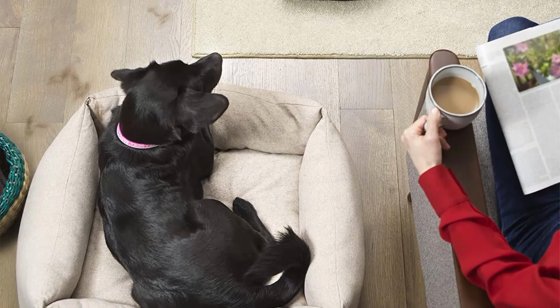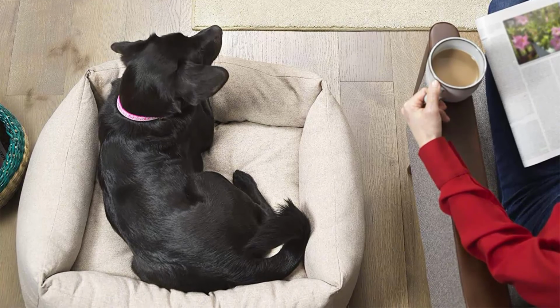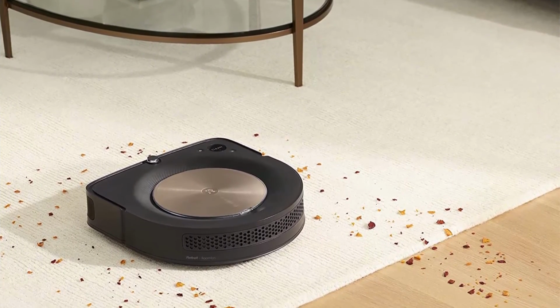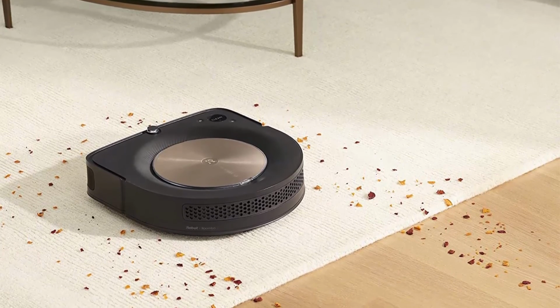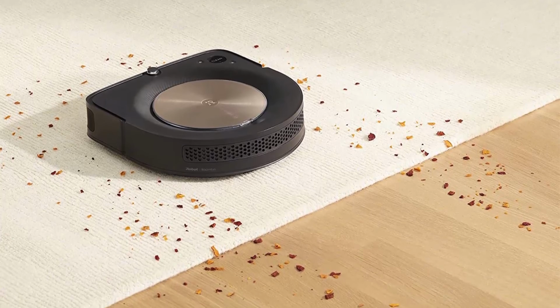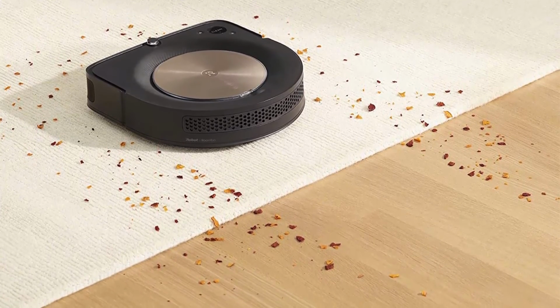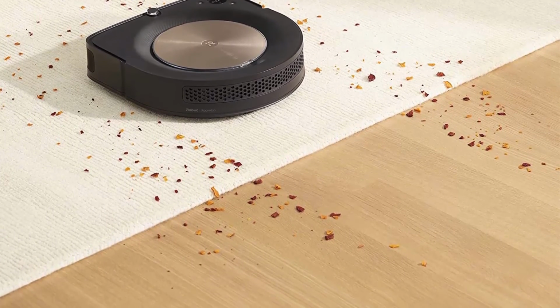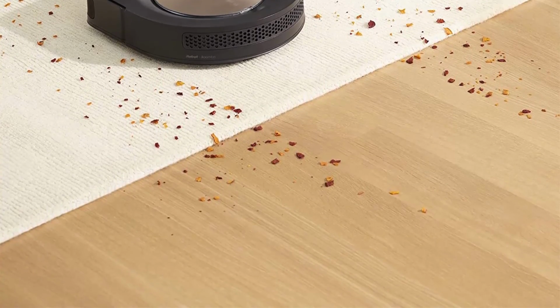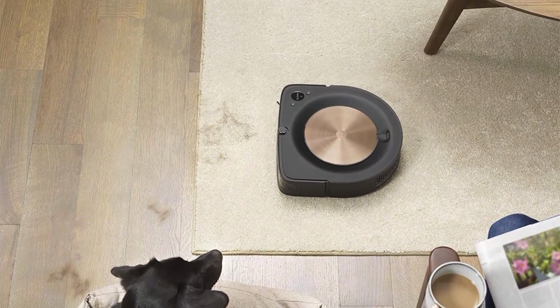Cleans up after you, and itself. Forget about vacuuming for months at a time with the Clean Base automatic dirt disposal that allows the S9 to empty itself for up to 60 days. Our most advanced clean, you and your home deserve the best. With groundbreaking technology and a sophisticated design, the S9 is our smartest, most powerful robot vacuum yet.